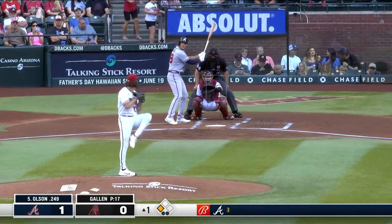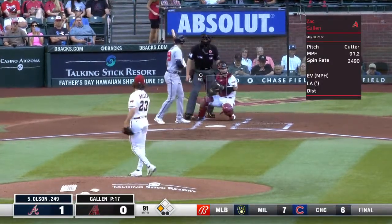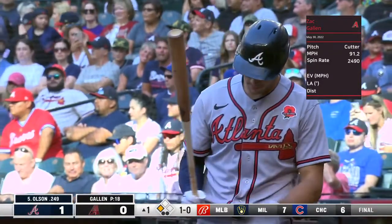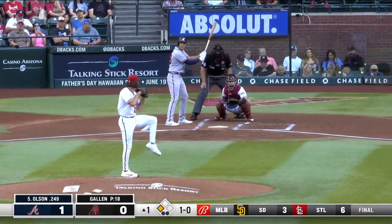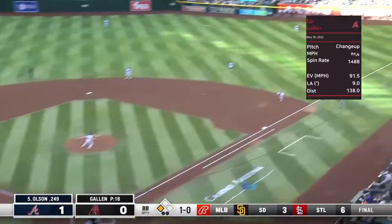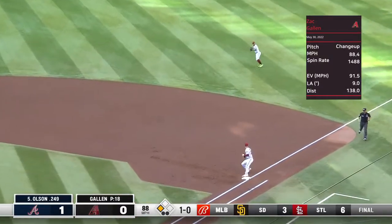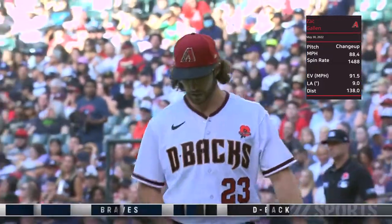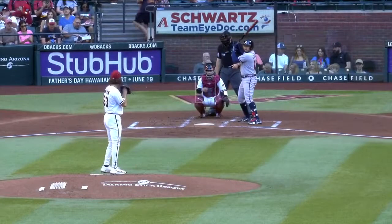Overshift on that first base side against him. Olson, big lanky guy at 6'5", holds that bat out in front of him. Into the shift. Marte from the outfield grass. But the Braves strike first. Diamondbacks coming up on the 50-50.